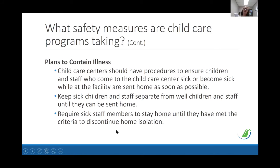So they should also have plans to contain illness. If people do become sick while they're there, to move the sick people away from children or staff that are not sick before the parents can get there to pick them up.